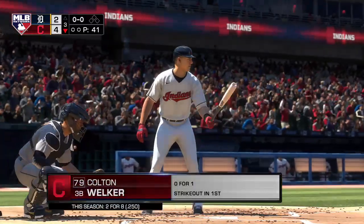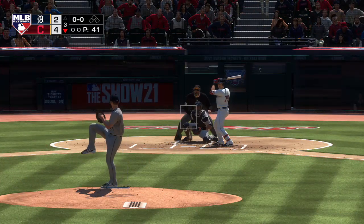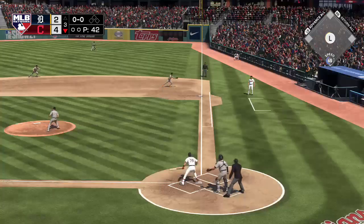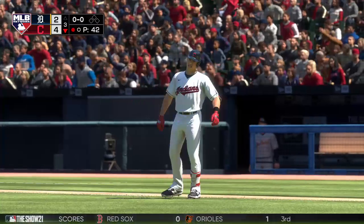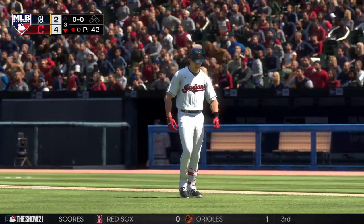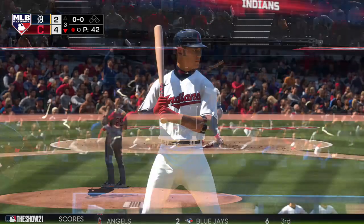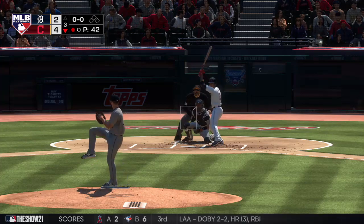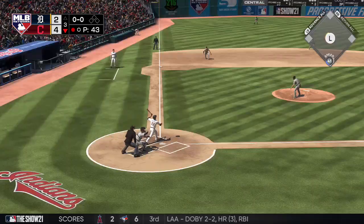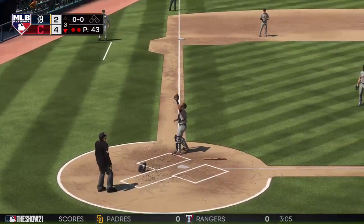Bottom of the inning now, and set to go is the third baseman, Colton Welker. Ready to deal. Here comes the first pitch. Line shot to first, and there's one away. Now batting, first baseman, Sean Campaneris. He singled in his first AB. Now here it comes. Popped him up. Sanchez is right there, and that's out number 2.